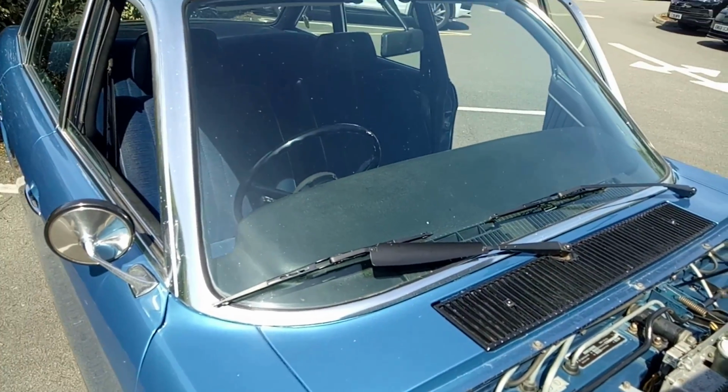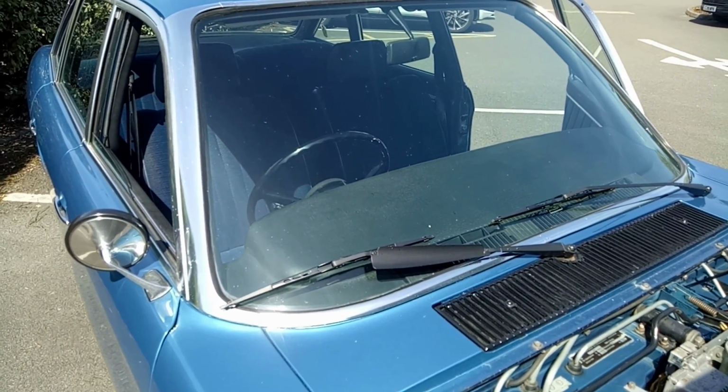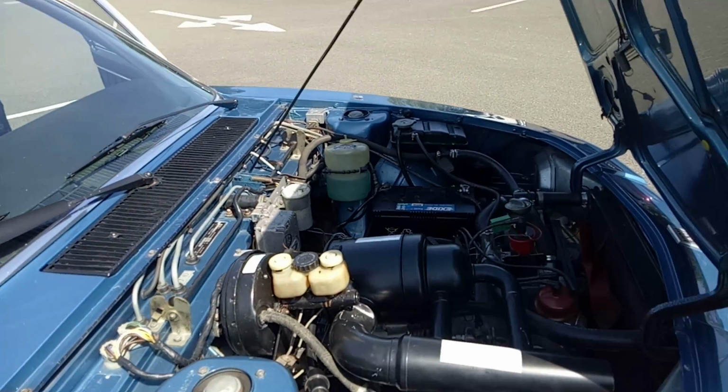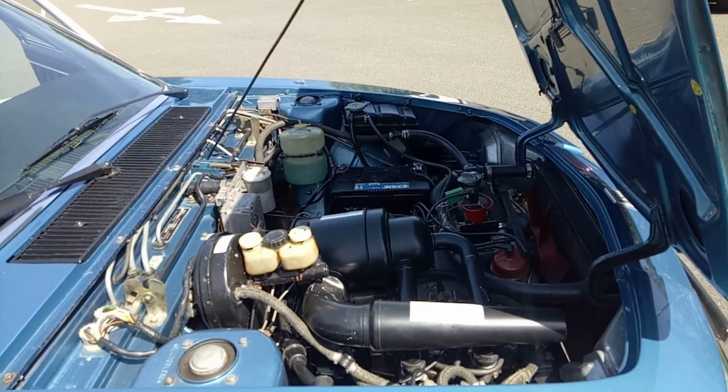The wipers remain in a left-hand drive pattern regardless of which market the car was designed for. You knew I was going to talk about wipers.